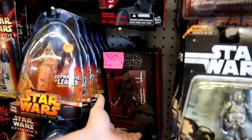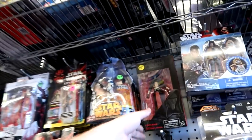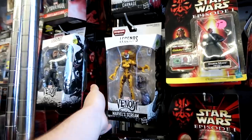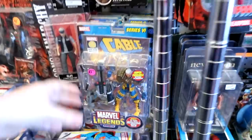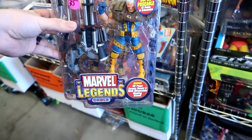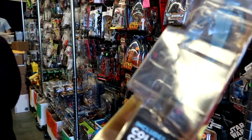Some Clone Trooper stuff. Some Finn. This is cool. I hope they make a 6-inch version of that. Ribbon. Oh, nice. Not a bad price either. No, it's not. $24. Check out the Venom Wave. Almost the entire thing. And the Mysterio. That's not a bad price on Mysterio. Oh, wow. Did he have these last time? I don't remember. I wouldn't mind having these. Wow. That's cool. 60 bones.